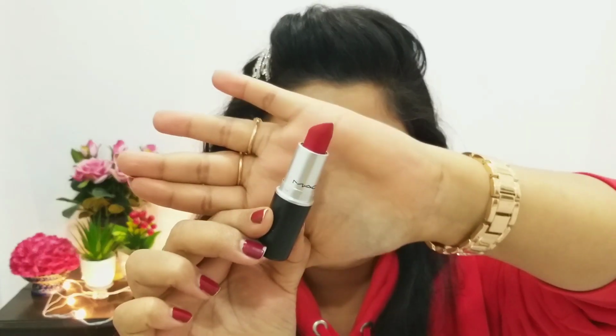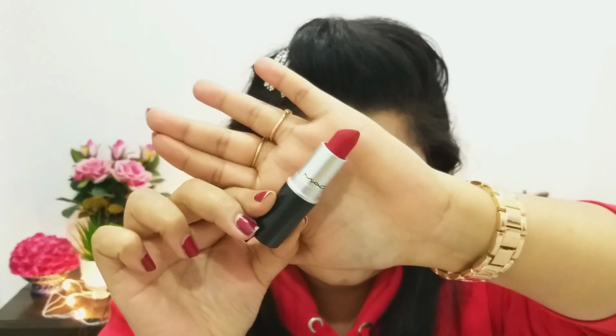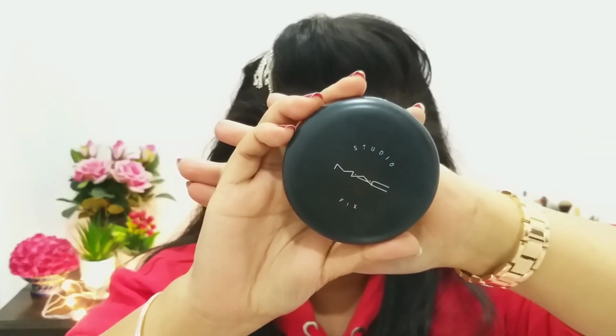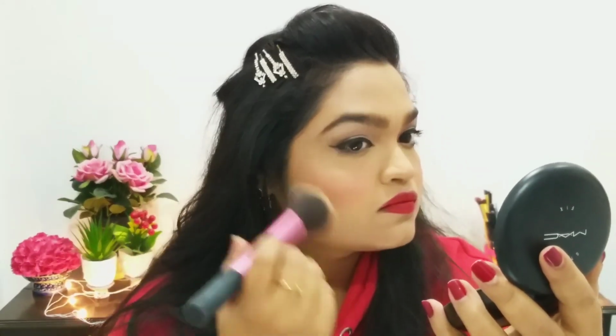And then no Christmassy look is complete without that perfect red lipstick, and for that I'm using this MAC Ruby Woo lipstick. And finally, to set everything in place, I'm using this MAC Studio Fix Powder in the shade NC35, and with the help of this big fluffy brush I'm just applying it all over my face as well as neck.